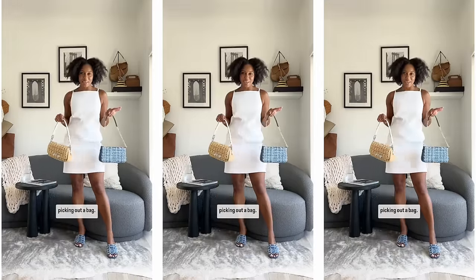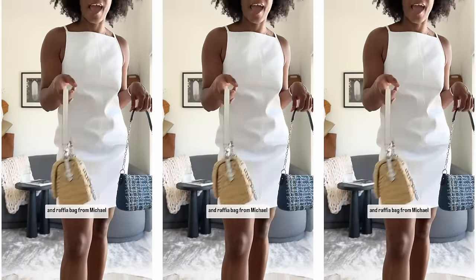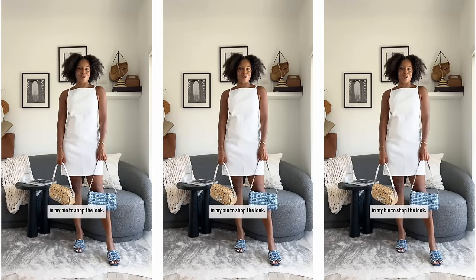Okay, so I need your help picking out a bag. Do we go with the denim bag that matches the mules I'm wearing? Or do we go with this white and raffia bag from Michael Kors?